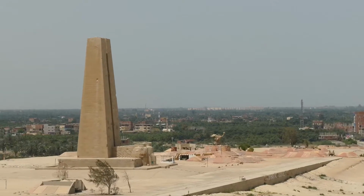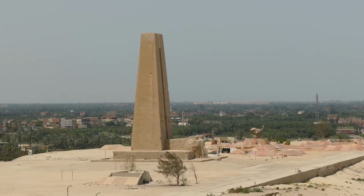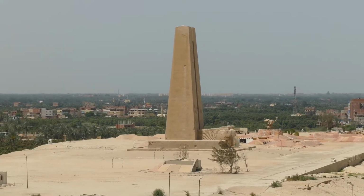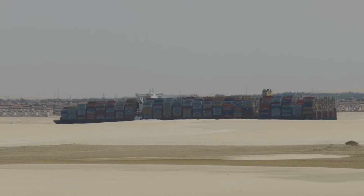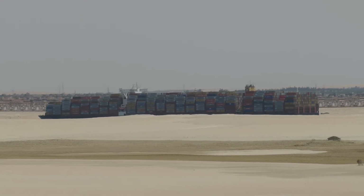The defence of the Suez Canal Memorial stands at 50 metres tall on the starboard side. The structure is made of granite and is dedicated to the defence of the Suez Canal against the Turkish during World War I. As we looked over towards the northbound channel, we saw a container ship that appeared to be sailing through the desert. It was quite a spectacle to see.